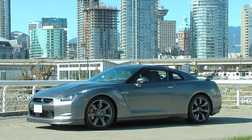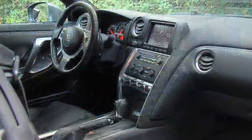Nissan seems to have had a change of heart. They've recently decided to export some of the best products from their native Japan to the rest of the world instead of hoarding them all for themselves. One example is last year they introduced the hot Nissan GT-R, finally.